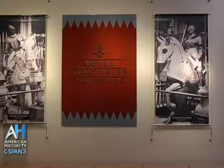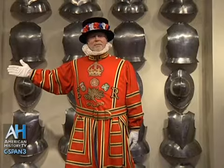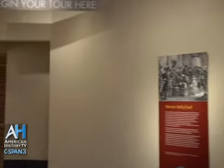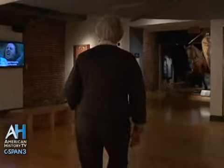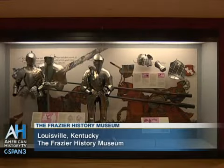We're on the museum's third floor in the Royal Armouries galleries. We're the only non-UK partner with the British Royal Armouries. They have a collection of artifacts here ranging from really the Bronze Age up to World War I. These items are tournament armor from the time of Henry VIII.